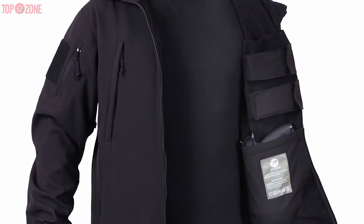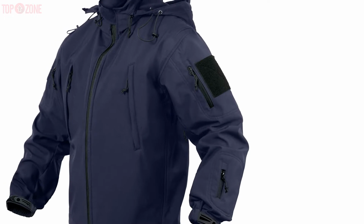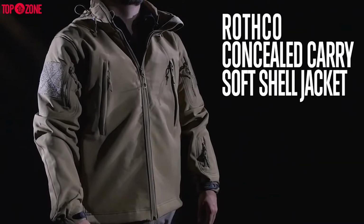It makes no difference whether you are in a war situation or a pleasure user. Rothko will feed the last bargain of many with good ratings and people waiting for it. So if you're looking for a tactical jacket, this will be right for you.